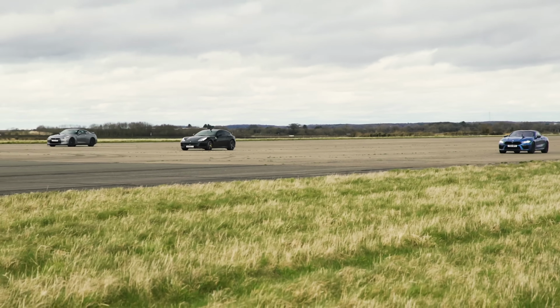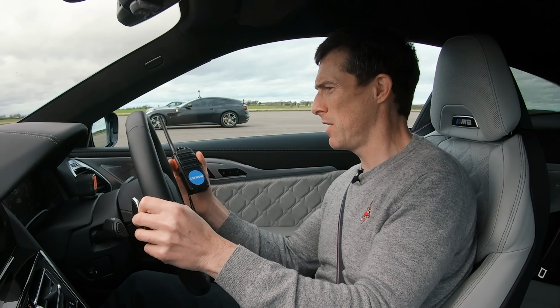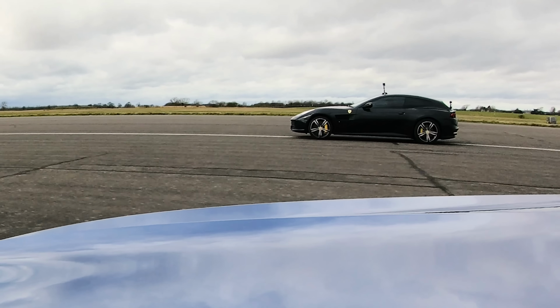Now we're going to do the same thing again, rolling race from 50 miles an hour. This time, the cars are in sporty settings and they're in manual mode for the gearboxes. So here we go. 3, 2, 1, go. No problems for the Ferrari now.